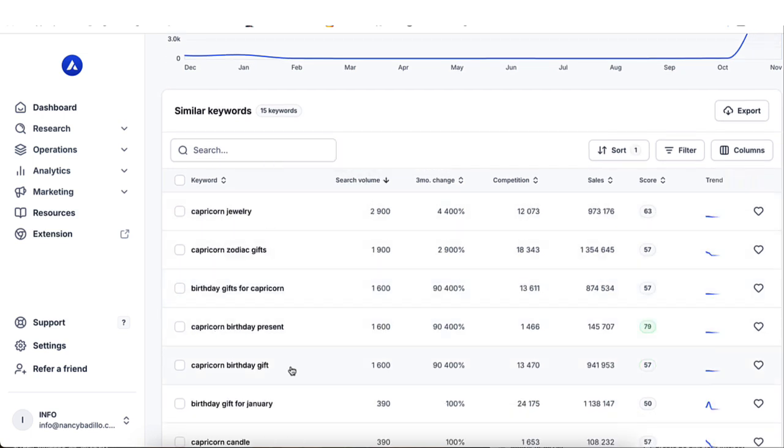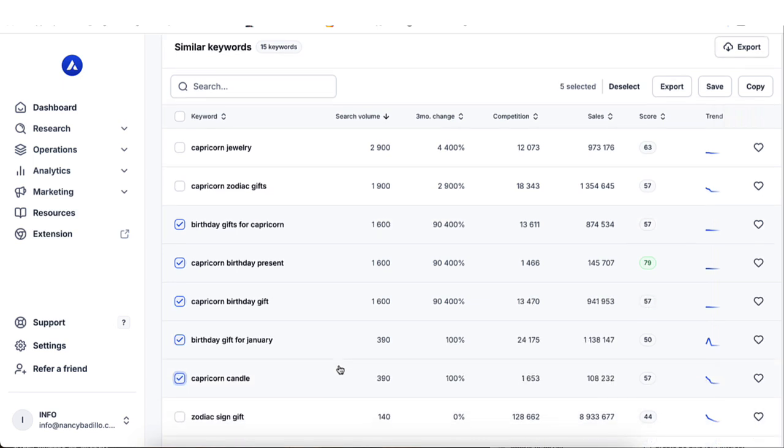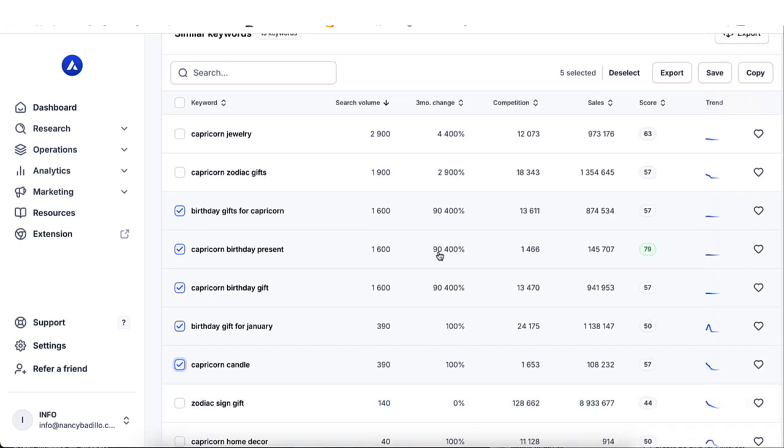Obviously, let's say that you sell candles. I wouldn't use Capricorn jewelry. It's not relevant. So only pick the ones that are relevant. Like this one would be a good one. This one, because it says candle. These are the ones that I would use, and I would continue looking, obviously, of all the rest of the keywords.